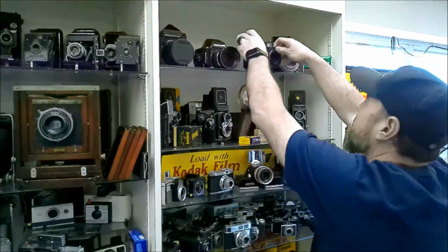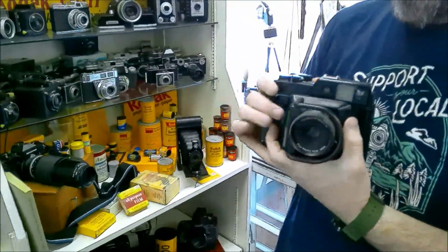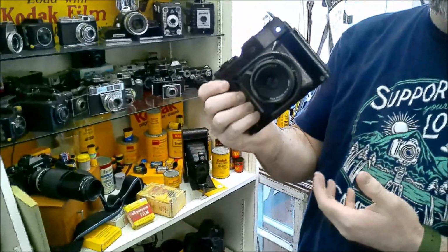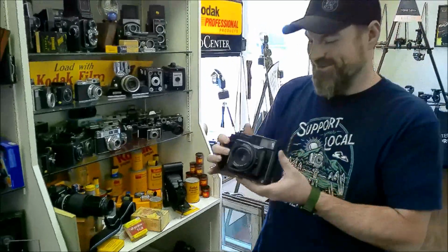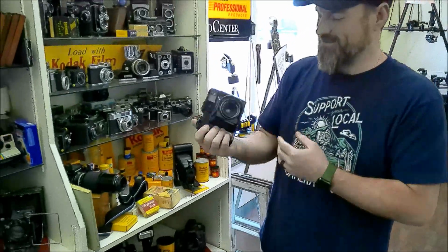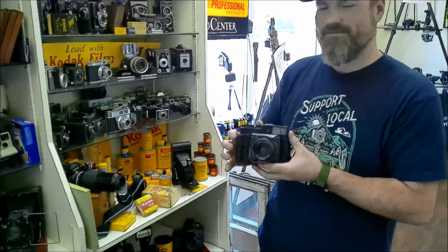Fujifilm made this, and this one had interchangeable lenses. You put different lenses on. This one just has one lens, but this shoots the same size negative, and it's like pocket size compared to that one. Oh, wow. Yeah, it's a really pretty cool little camera. Fuji. Yeah. Okay. Very cool. Thank you. Yeah, thank you.